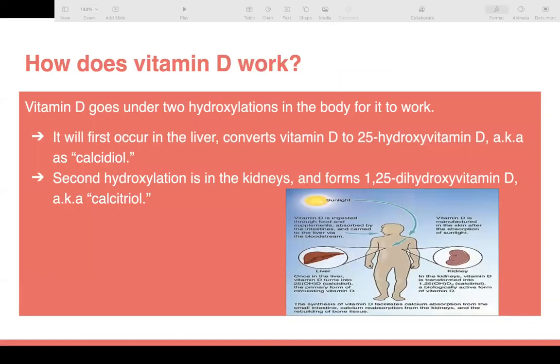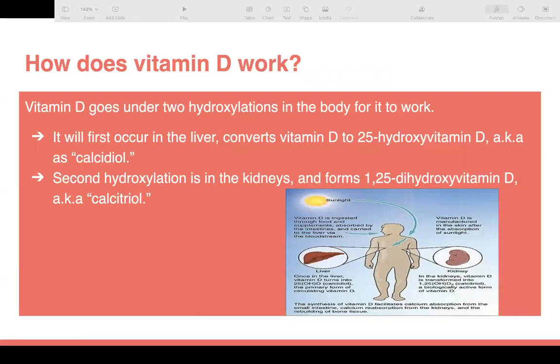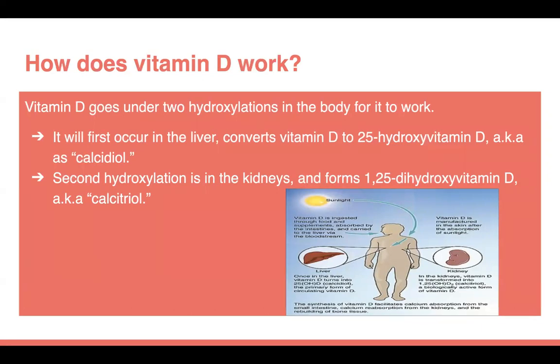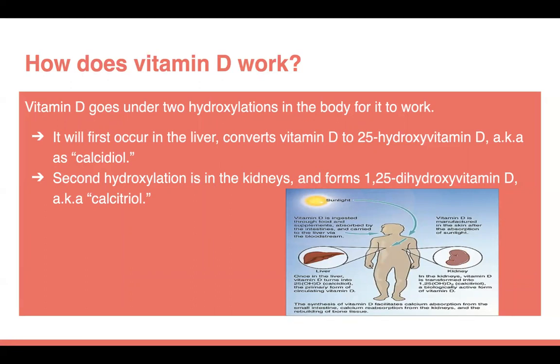Also, I want to discuss how vitamin D works as a whole. Vitamin D goes through two hydroxylations in the body for it to work. First, it occurs in the liver and converts vitamin D to 25-hydroxyvitamin D, aka calcidiol. And second, it occurs in the kidneys and forms 1,25-dihydroxyvitamin D, aka calcitriol. I provided a little image because it kind of explains it as well.